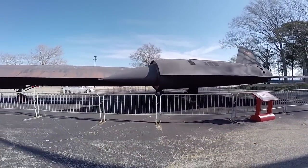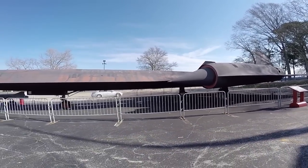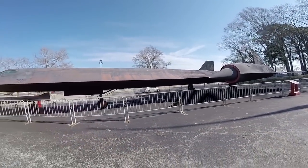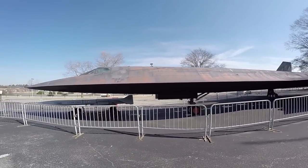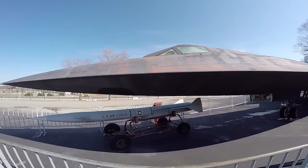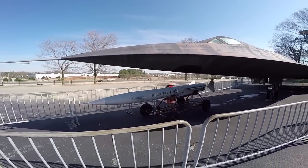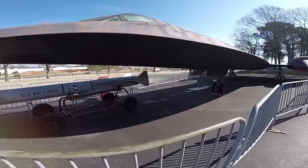A-12 Blackbird. The Lockheed A-12 was a reconnaissance aircraft built for the Central Intelligence Agency by Lockheed's famed Skunk Works, based on the designs of Kelly Johnson. The A-12 was produced from 1962 through 1964 and was in operation from 1963 until 1968. The single-seat design, which first flew in April 1962, was the precursor to both the U.S. Air Force YF-12 Interceptor and the famous SR-71 Blackbird reconnaissance aircraft. The final A-12 mission was flown in May 1968. The program and aircraft retired in June of that year.